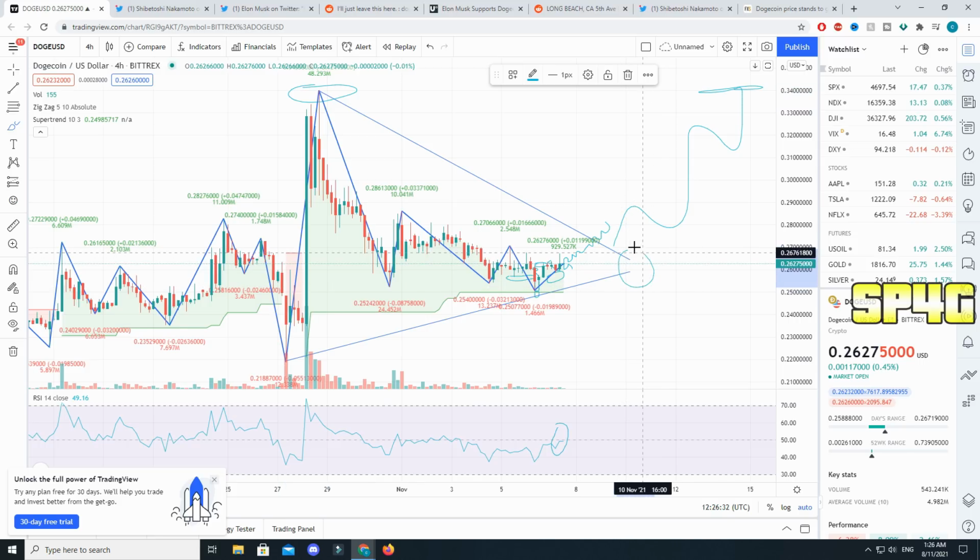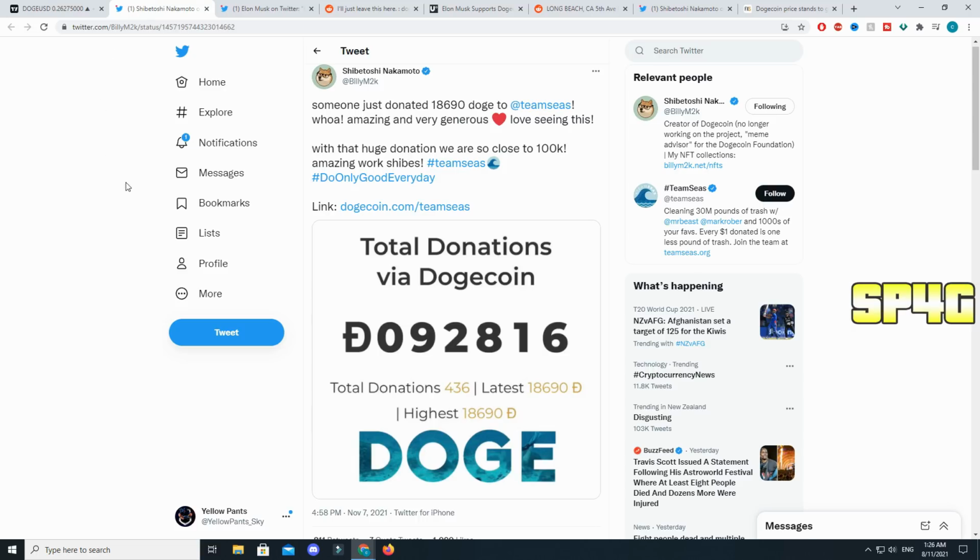That is when it is suggesting that the whole symmetrical triangle will be closing in, which actually started at the end of October. It's going to take about 10 days, but trust me, the wait is going to be a great one. I mean, it's only a day or two left before we are able to see some huge movement by Dogecoin.